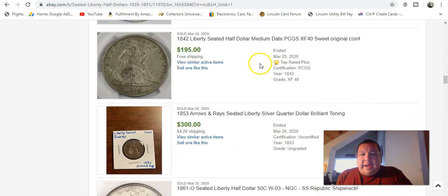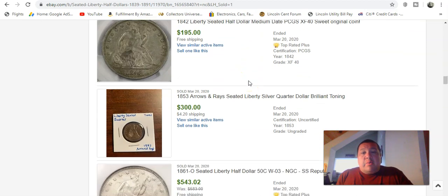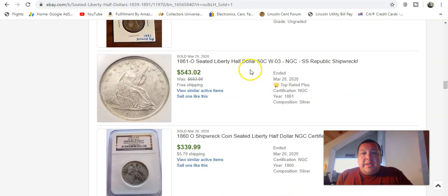So if you're able to find coins like this 1842, it's a nice early date. It's one of the first 3 or 4 years in which the Seated Liberty series was spawned. So this 1842 as an XF40 is a great investment piece that will hold its value and will probably go up in the future as people get back into the economy of buying coins.